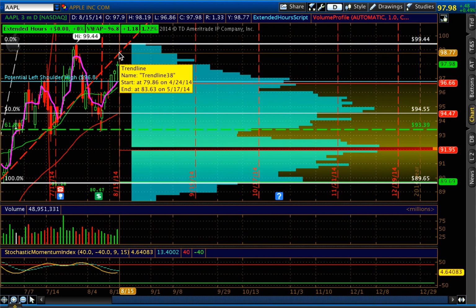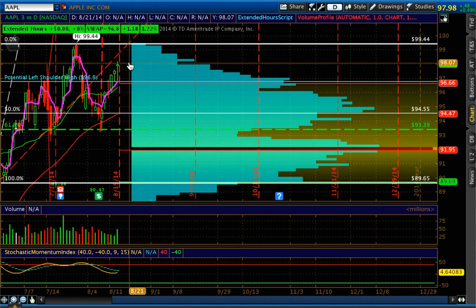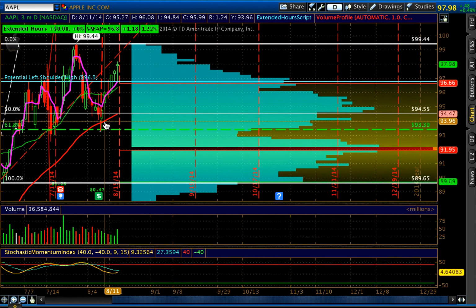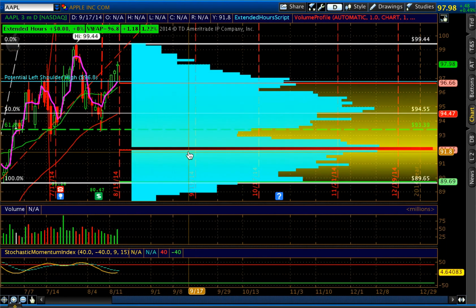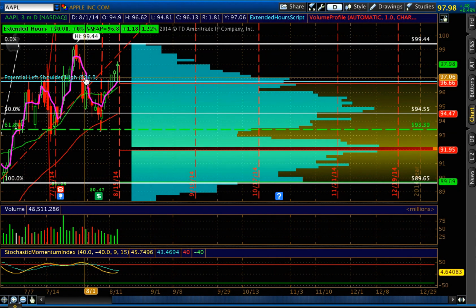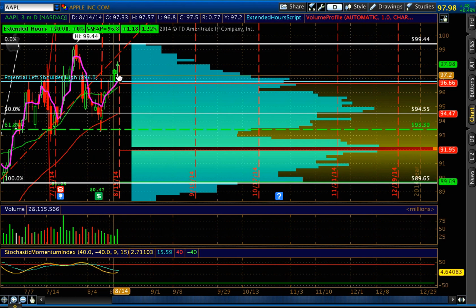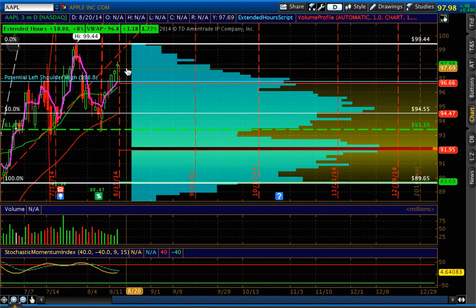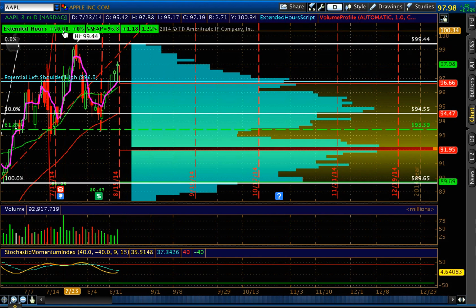Usually those tend to get tested and may reject a little bit, but my thinking with Apple is as long as it holds over these highs here, it kind of negates the possibility of the head and shoulders pattern here, which you can see, which would bring it much lower. So as long as we hold over this 96.80, I still think it's a buy-the-dip stock, and it should probably work higher. But let's not anticipate too much and just take it as it comes. So that's Apple. Let's move into Tesla.